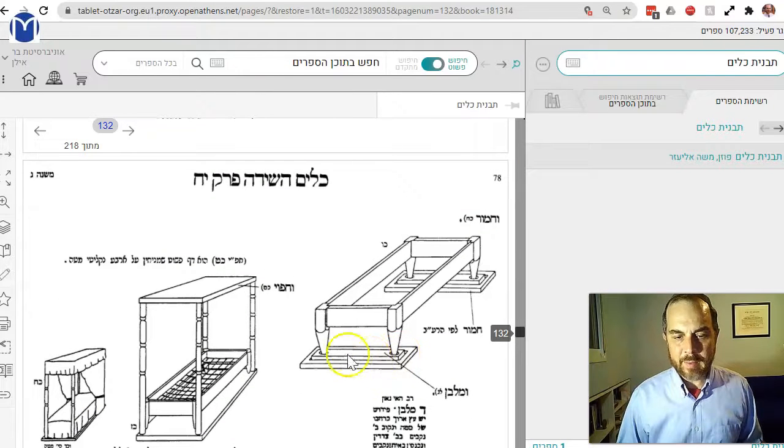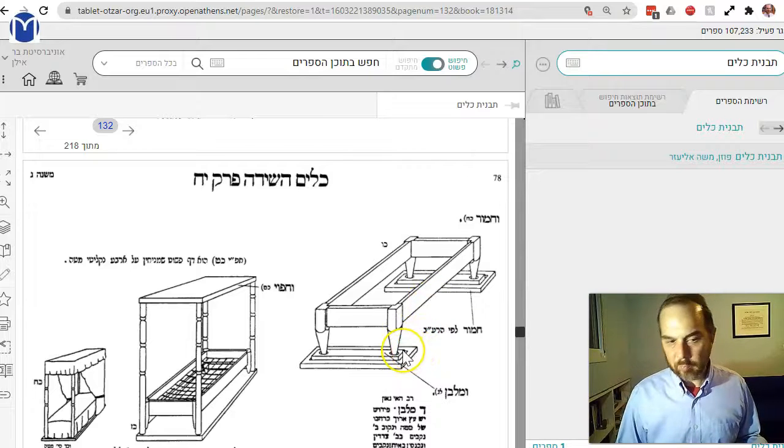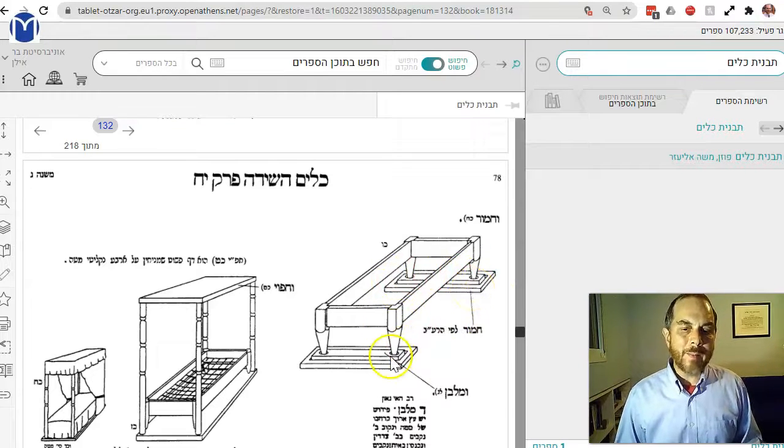He says the malbein is this rectangular thing that holds the legs in place. It's kind of holding the legs in place, and it separates and keeps the bed from rotting, the legs from rotting, because they don't get wet, because the ground was often wet. Okay, and the chamor is the thing, according to the Bartanura, that holds the malben. We also learn that the malben stays on the bed.